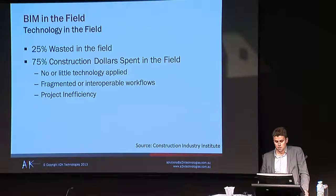Firstly, there is no or little technology applied in the field. We tend to resort to paper-based workflows during construction, which often lead to a loss of information, delays in communication, and wasted time and effort.